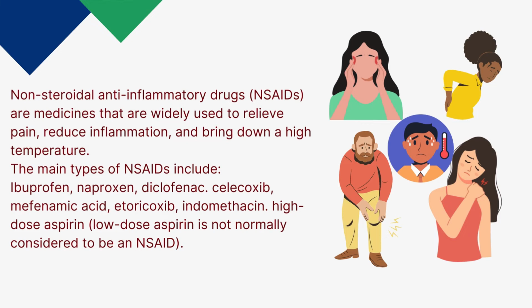Non-steroidal anti-inflammatory drugs, NSAIDs, are medicines that are widely used to relieve pain, reduce inflammation, and bring down a high temperature. The main types of NSAIDs include ibuprofen, naproxen, diclofenac, celecoxib, mefenamic acid, etoricoxib, indomethacin, and high-dose aspirin. Low-dose aspirin is not normally considered to be an NSAID.